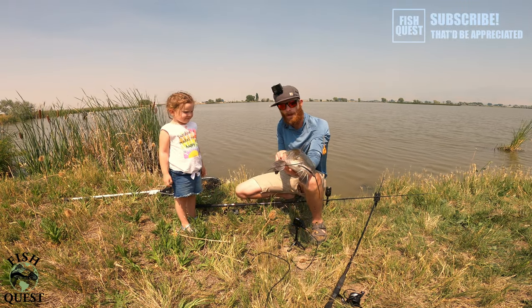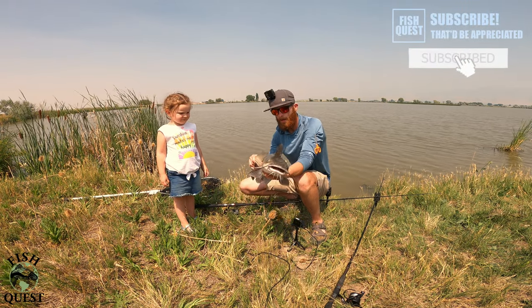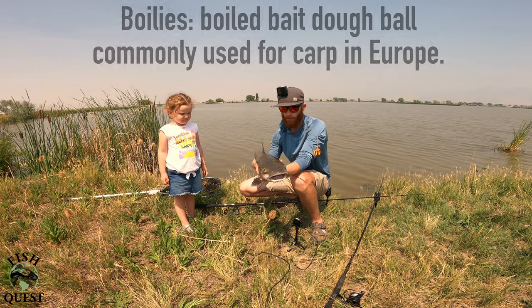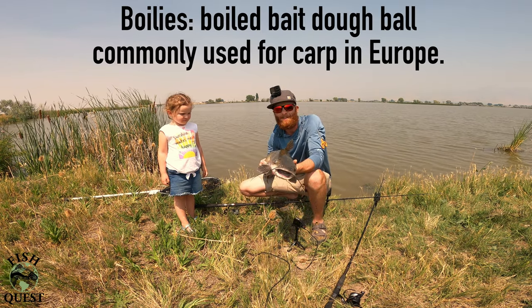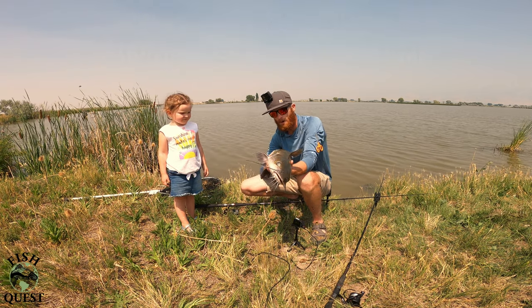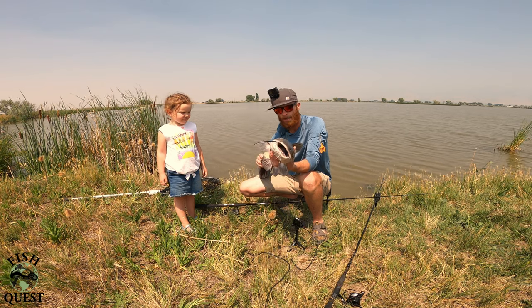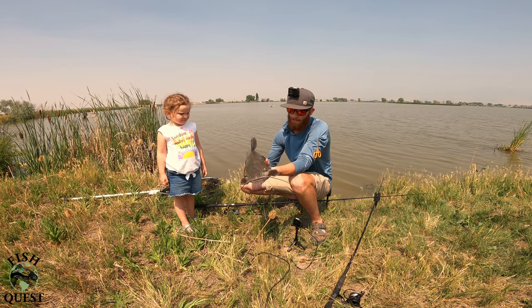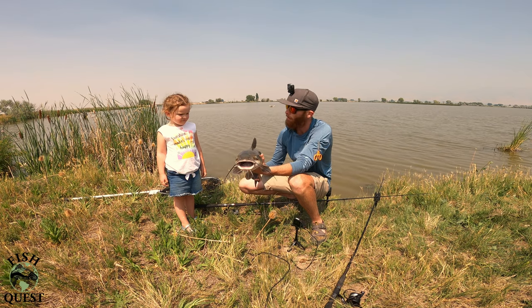So we're out here trying to catch some common carp, and Reagan just put the spank on this big channel catfish. These boilies, you know, we've had a lot of people say you can't use European tackle to catch American fish, to catch American carp, and here we are smacking channel catfish, and we're smacking carp with it. I mean, that is hands down the biggest channel catfish we've caught all year, huh, Ray?